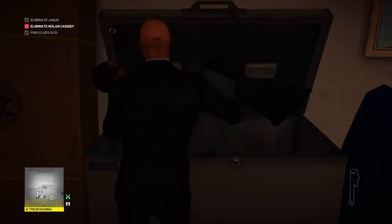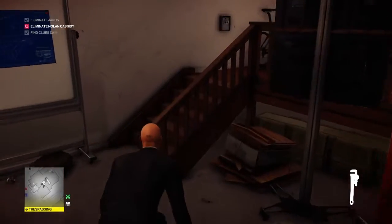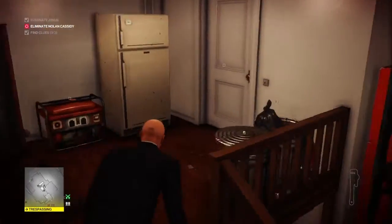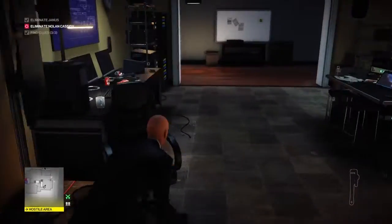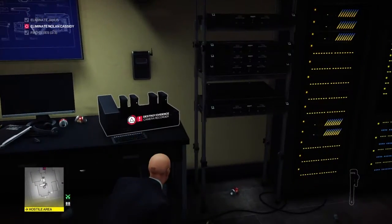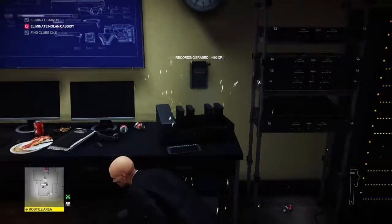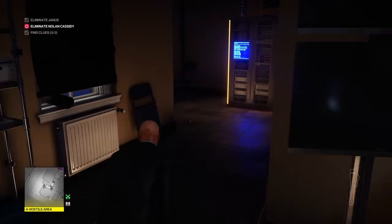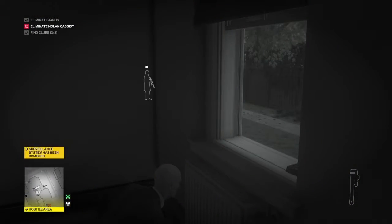The only added difference to this one is instead of just going into the kitchen and poisoning something, we've now got to make our way outside into the garden and take out one more guard. We are going to take out the evidence here first. I was going to do it at Janus's house and completely forgot about it. So we're going to take out the evidence here if you haven't already done it at Janus's house.